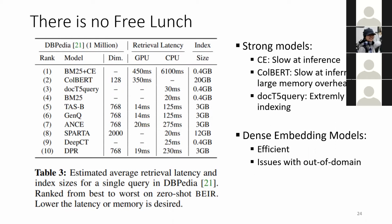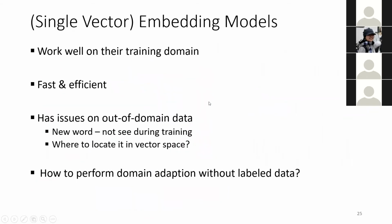Single vector models like dense embedding models are efficient. They are fast, so the retrieval is quite fast and the index size is also manageable. But they have issues with out-of-domain data. The problem is with new words.